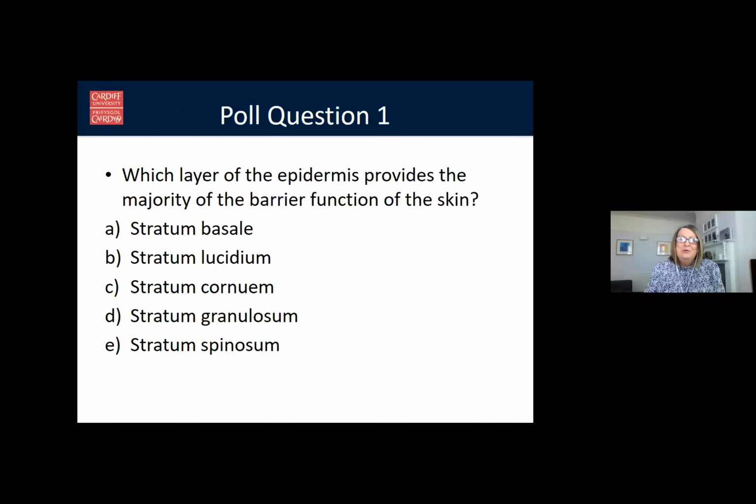So at this point, we're going to get some audience participation, and I'm going to ask you a question. So if we can launch the first poll, please. So which layer of the epidermis provides the majority of the barrier function of the skin? So I'll give you a minute or so to answer that question. So hopefully we've got some responses coming in, so we'll give it a few more seconds before closing the poll.